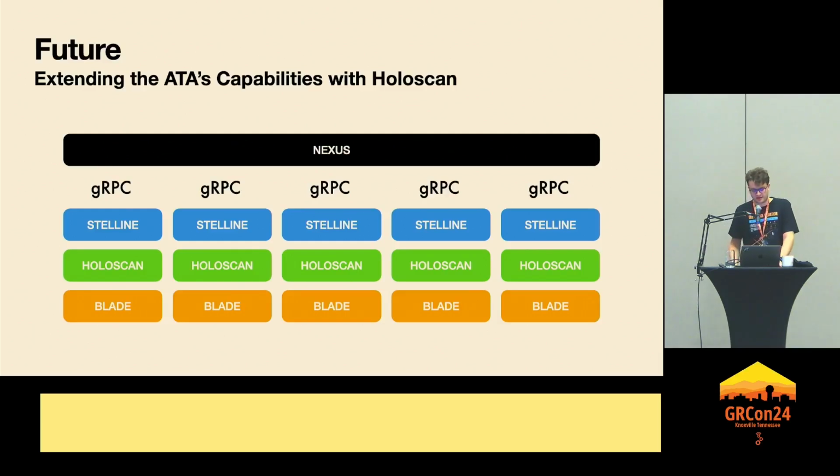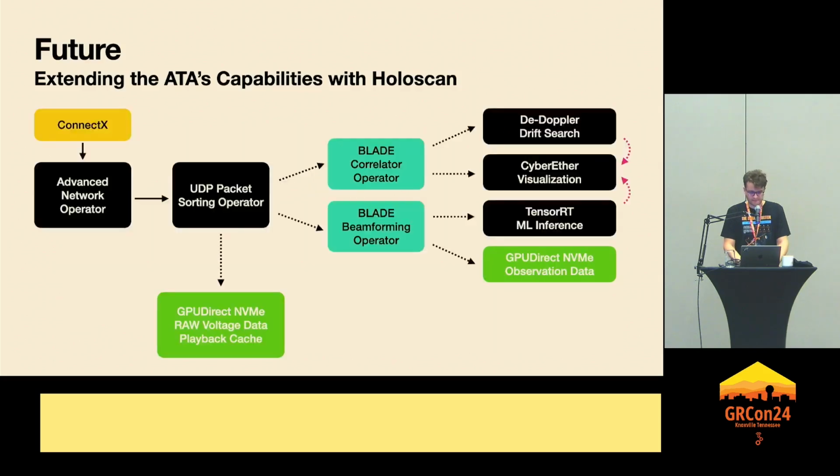And Stellene, also another Blade Runner reference, has a Holoscan. Stellene is basically a superset of Holoscan with extra operators that we use at ATA, like the transport that we have and the reshuffling of the packets. Our headers are different, so it doesn't make sense to put it in Holoscan. So we have Stellene, which is a superset of Holoscan, and Holoscan calls Blade for the DSP when necessary.